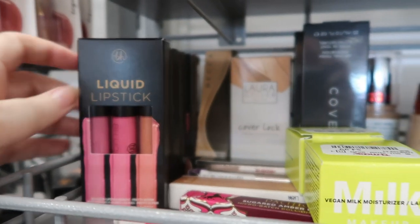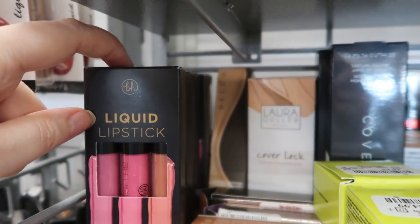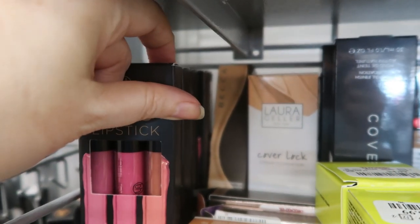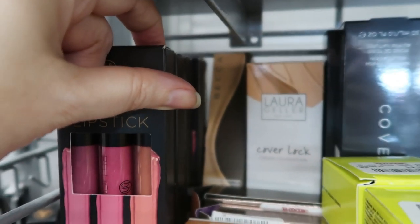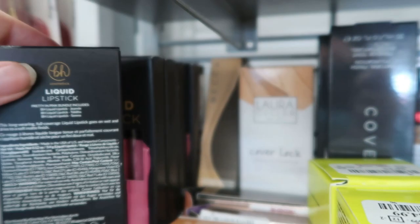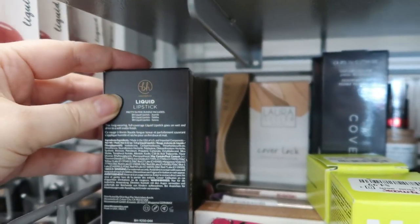And this also seems interesting. It's a BH Cosmetics liquid lipstick. You get three of them. And what shades? It's called the BH Liquid Lipstick Bundle, Pretty in Pink. And one of them looks neutral. And this is $7.99.